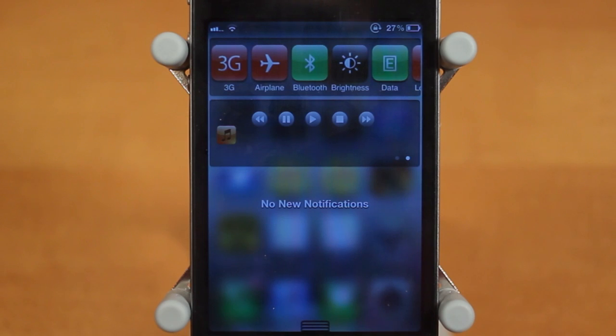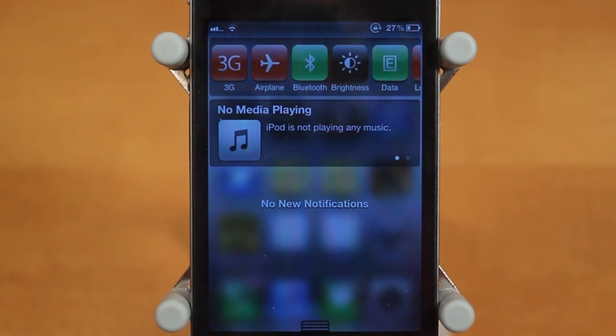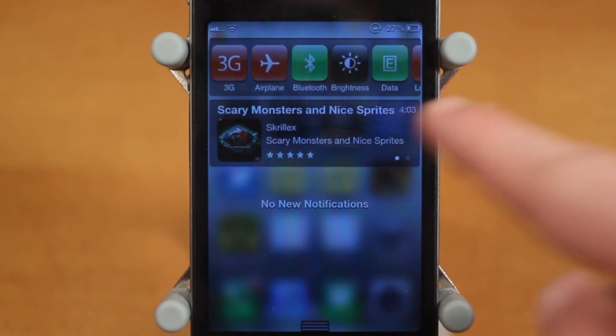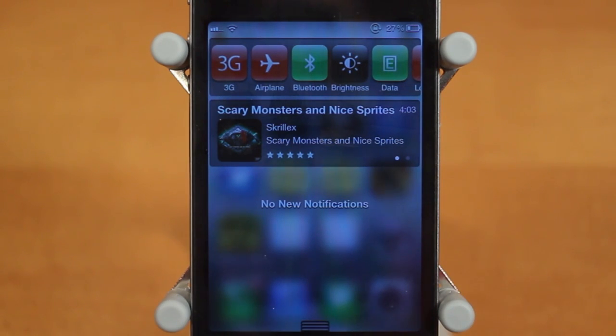You can pause it, skip forward, and from the main screen this is going to show info on any of the songs you're playing. So I can start up my song, and now in the first screen this is going to show all the different info on the song. So you'll see the title of the song, the artist, and the album, and that's called Music Center for Notification Center, and it costs $1.49 in Cydia.